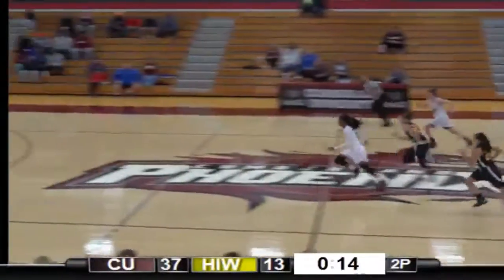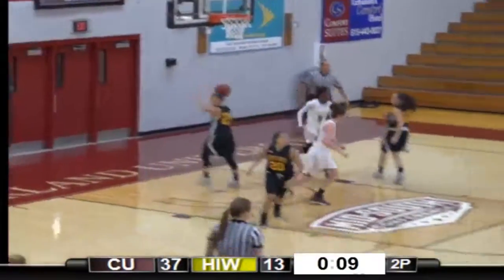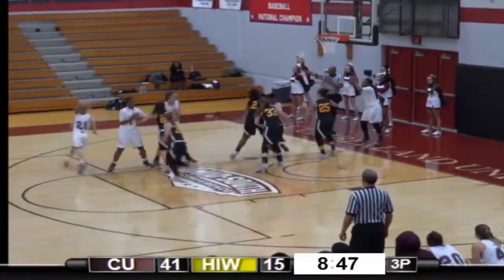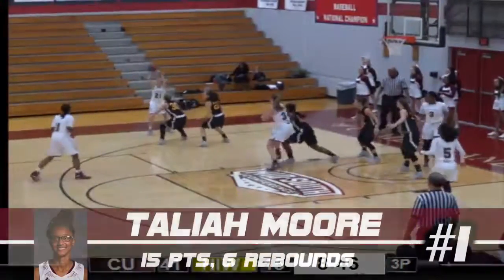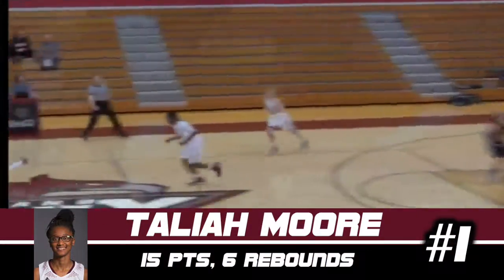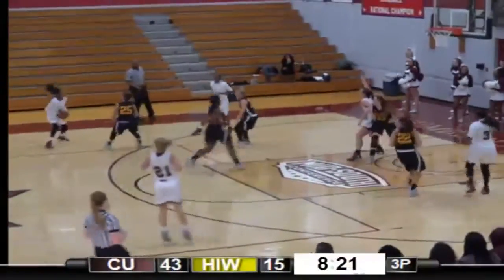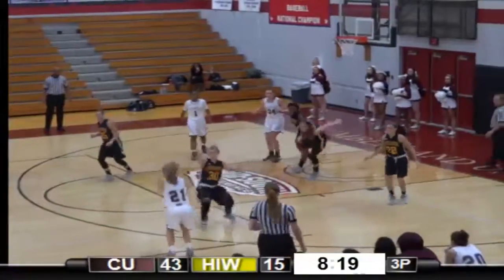Oh, a nice steal. And going all the way for the layup will be Watson. Watson just took it away. Murphy gets the ball into Fox. Fox swings it over to Moore. Moore now will let a foot on the line. Moore now bring it down to their side of the court.